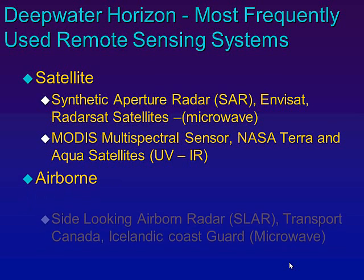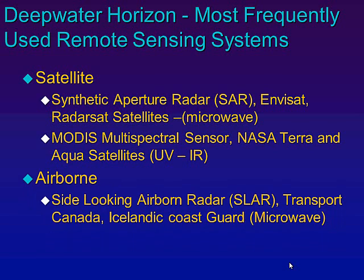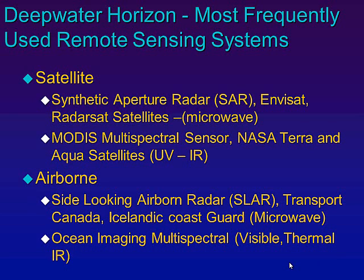And then airborne. Transport Canada has an excellent system. It's called a SLAR, side-looking airborne radar. Very similar to the satellite synthetic aperture radar. The differences we're not going to talk about here. And also the Icelandic Coast Guard came in to relieve the Canadians when they were down for maintenance. And then we used a system that was developed here in California by Ocean Imaging, which is an airborne multispectral, and they're operating in the visible and the thermal.